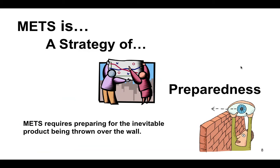METS is a strategy. It's all about being prepared for the inevitable. Work is going to get thrown over the wall. You know it. It might have happened 10 minutes before this phone call. It's just the nature of the work that we do. But having this METS in place, it's going to give you a battle plan for when that happens. It's being prepared.